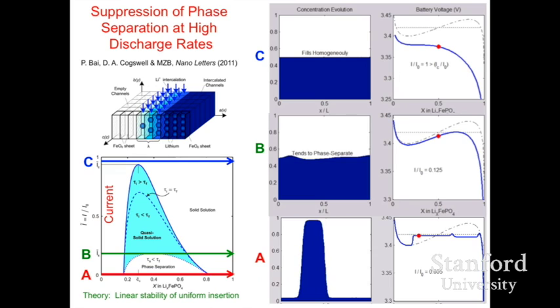So what happened? You see, it overshot the plateau. It got to this point here, which actually is an unstable point, and then it phase separated into high and low density phases.